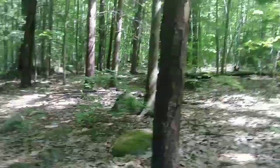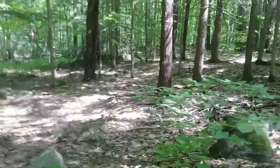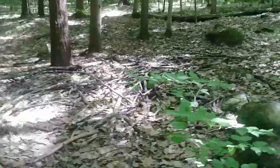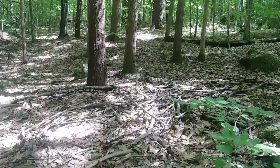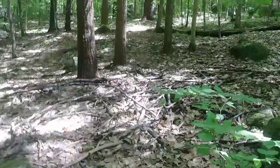With that being said, I wanted to come out here and look. This structure is just completely destroyed. I will insert a video of what it used to look like just a few months ago.